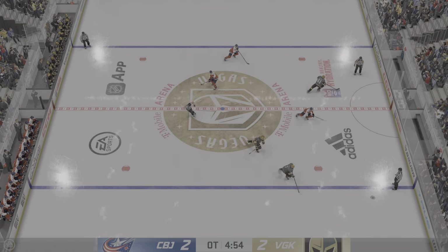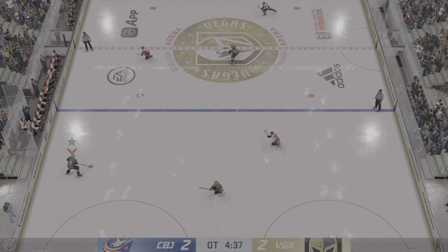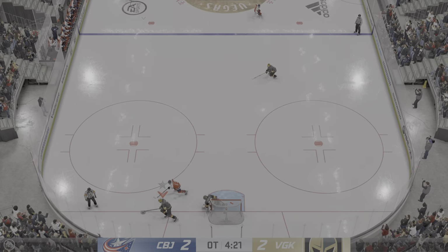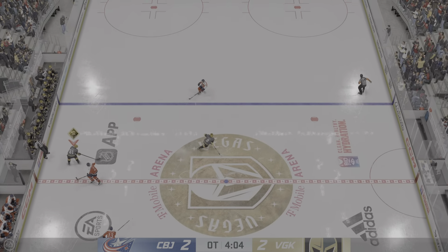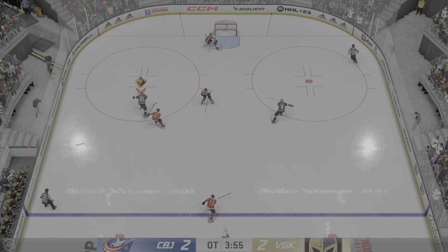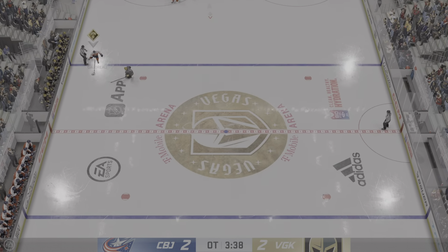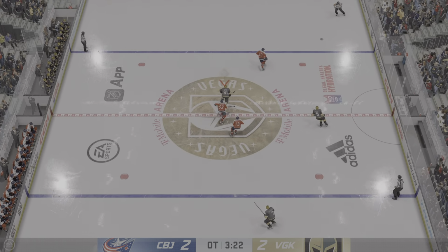Puck is dropped. Overtime is underway. From off the wall and onto a stick. Moves it to Pietrangelo. Vegas has the puck. Gains the zone on the left wing. Columbus gains a hold of possession. And now they look to make something happen from the neutral zone. Pokes the puck away.